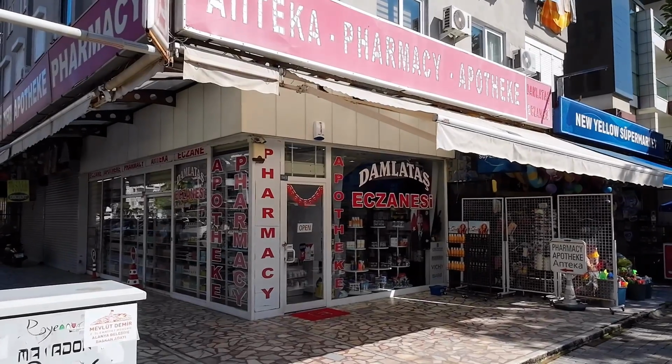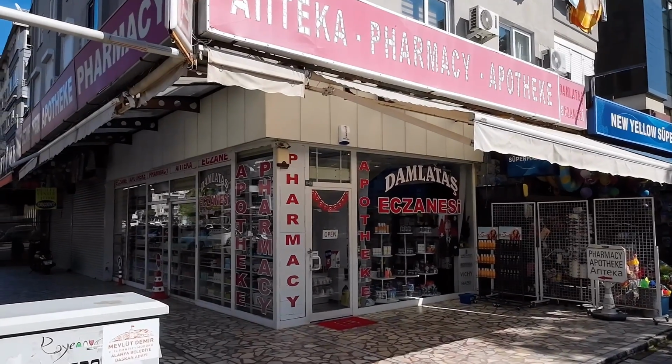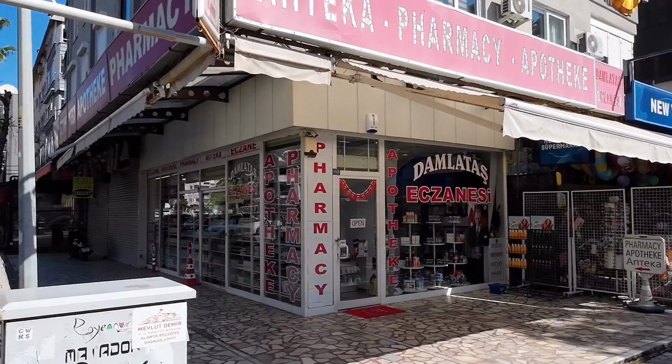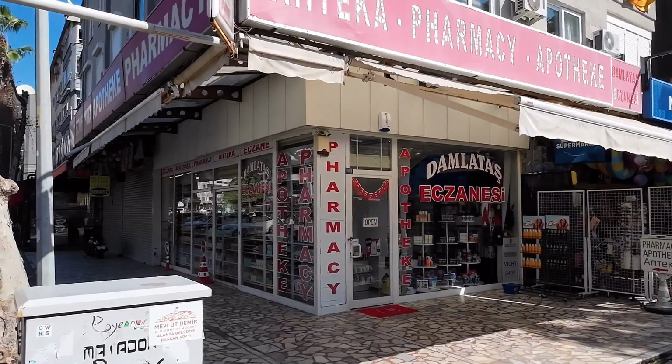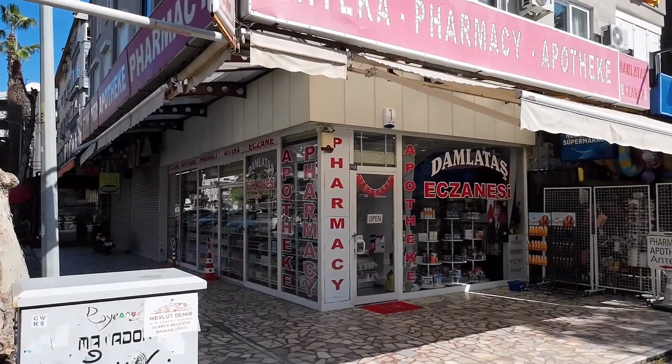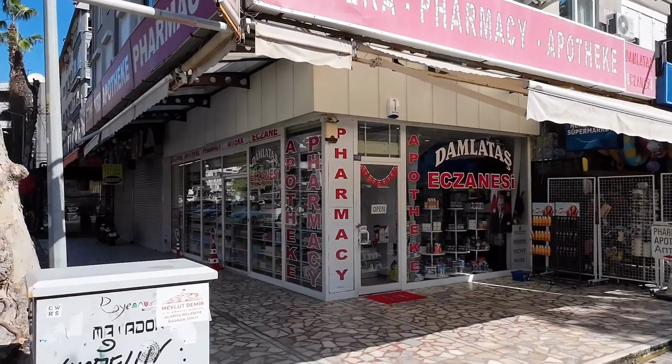So when it comes to healthcare here in Turkey, Turkey is one of the best countries in the world. The only one that I think rival it is probably Malaysia or Thailand. There's pharmacies everywhere, you can get most medicines. You do need a prescription. Unfortunately, seeing a doctor is quite expensive. Actually, I had to do it because I was ill last month.